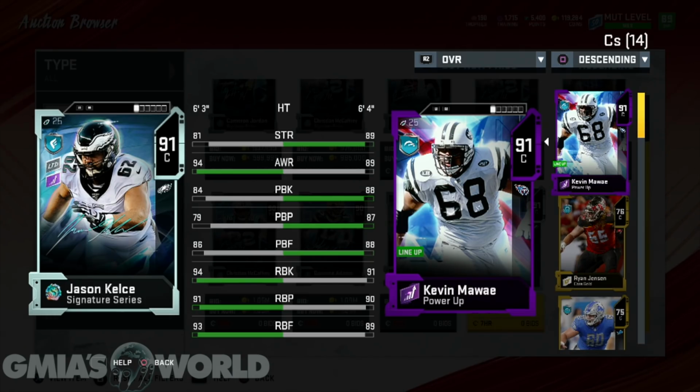But this right here, when you look at Kevin Mawai, that level tier strength, I don't think I've been shed up the middle since I put this guy at that position. Obviously, it's because of the strength factor. It could be other things that are going on, but number one, that strength is ridiculous.